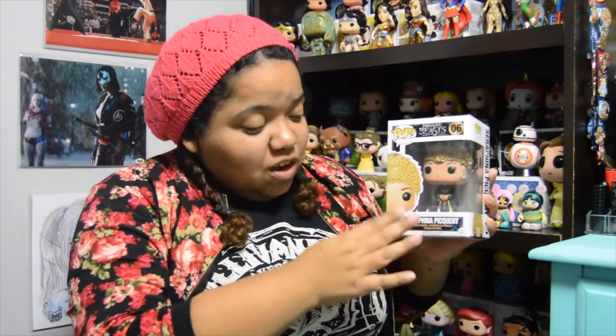It's almost metallic. Wouldn't it be cool if they had like a chrome exclusive of this? I would like that a lot. This is really awesome. I hope they do the others and their Death Eater mask too, because I kind of want a whole little group of Death Eaters. This is cool. Next, we have Serafina Pickery.